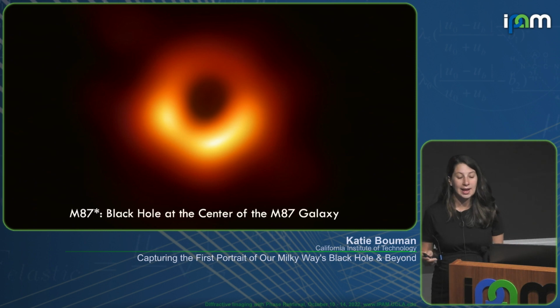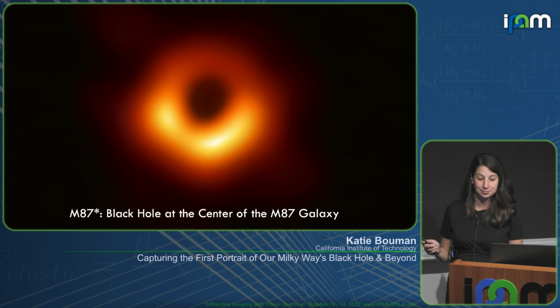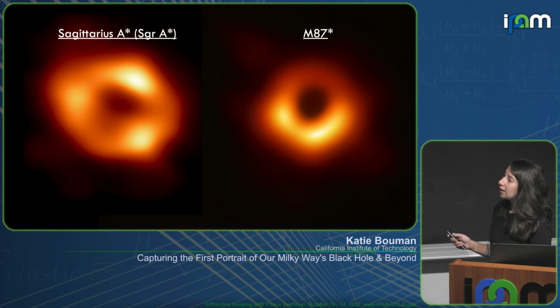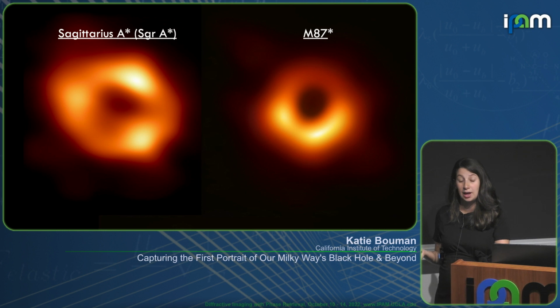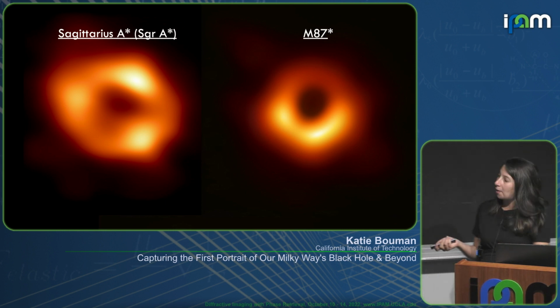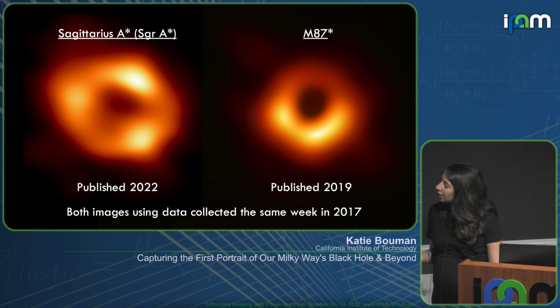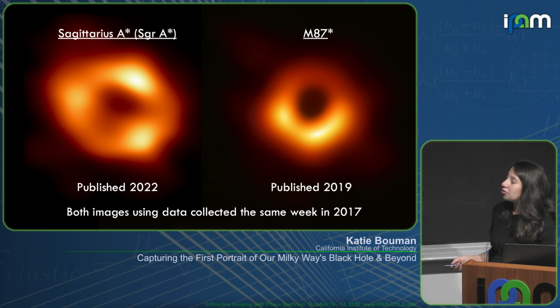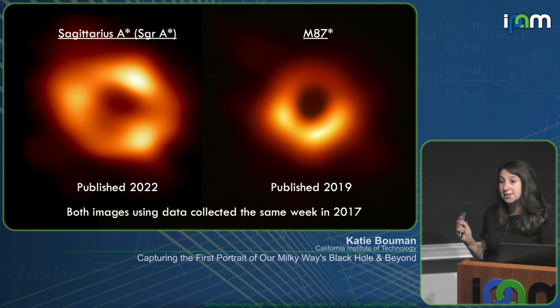But this image of the black hole here is not the one in our Milky Way galaxy, but one at a galaxy that's 55 million light years away from us called M87. And you might think Sagittarius and M87 here look eerily similar, but that's actually no coincidence. That's actually predicted from Einstein's theory. But as I said, we published this image of Sagittarius just back in May of this year, and M87 was published back in 2019.